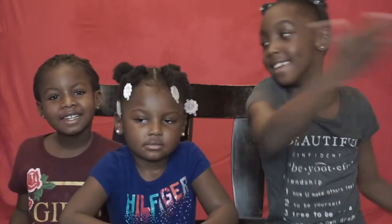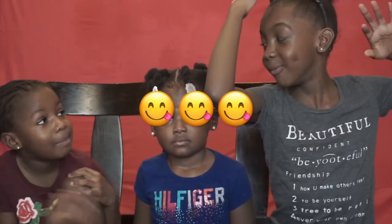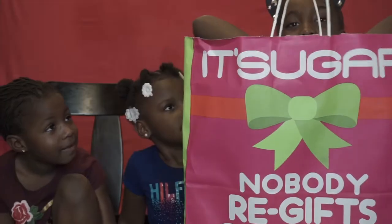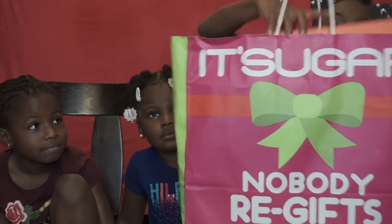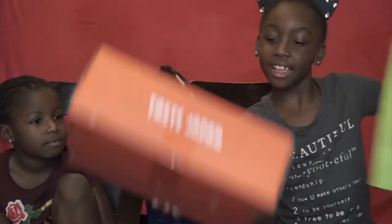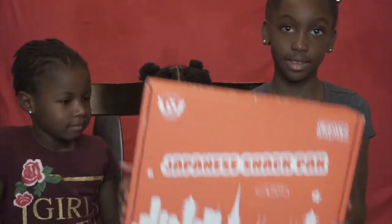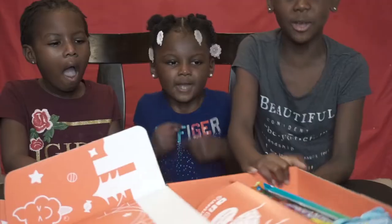Hey guys, this is Sugar Cookies, and this is Rain, Lila, Zozo, and today we're gonna be trying Japanese snacks. So guys, this came from It's Sugar. It's a candy store, and they have all these different types of snacks and things like that. So that's where we got this Japanese snack pack.